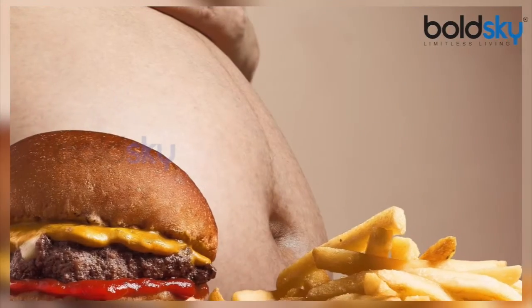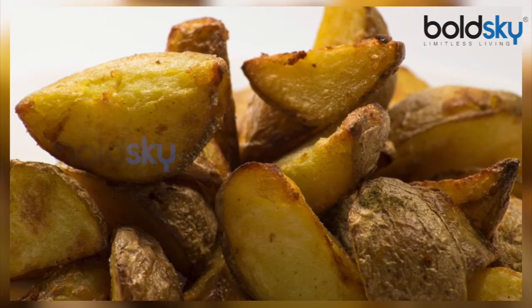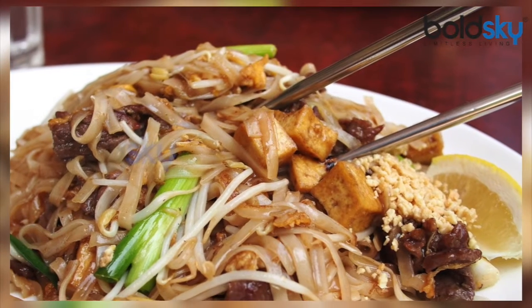5. Fried foods. Omega-6 fatty acids contained in fried foods are responsible for joint inflammation. Fried foods are responsible for chronic inflammation.